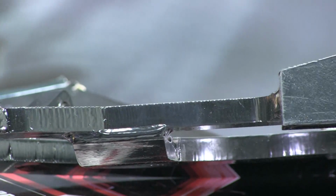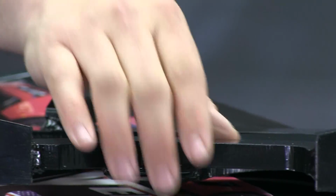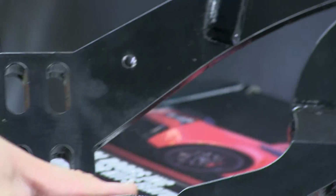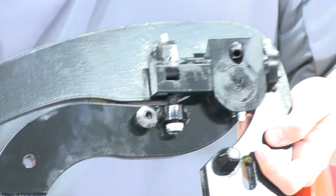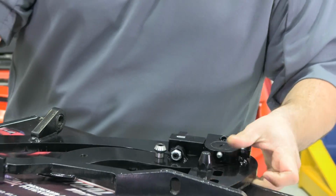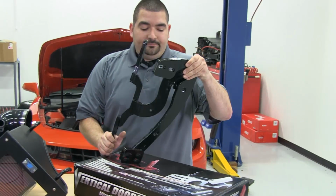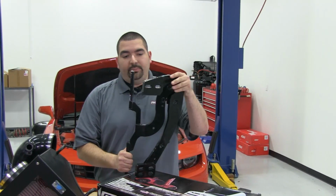Don't know the exact size of it, but it's a fairly thick piece, and the entire bracket is all made out of that same thickness. Everything down to the hinge that bolts to your door and the one that bolts to the car itself. So this kit, aside from it being very heavy, is a very nice, very sturdy piece.